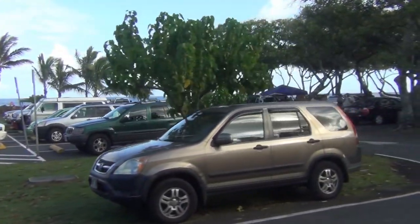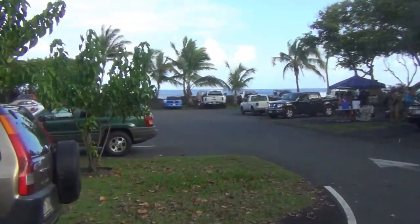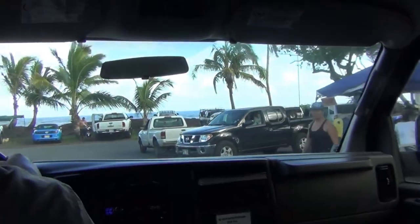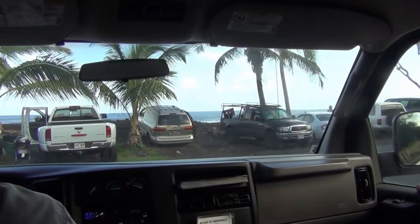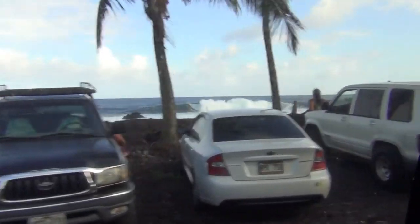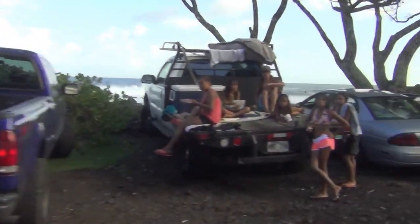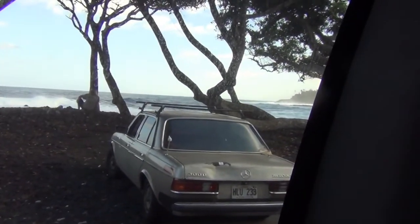As you can see, we get down here, and this is where all the people are hanging out down at this end. That's because they're either swimming or surfing out here. They're camping, picnicking, and just having a good old time. Like I said, this is a beautiful place to be, to look at the ocean, to enjoy its scenic beauty.